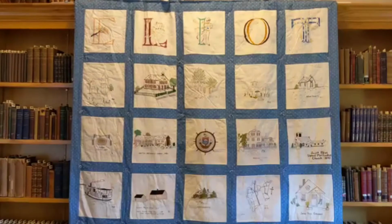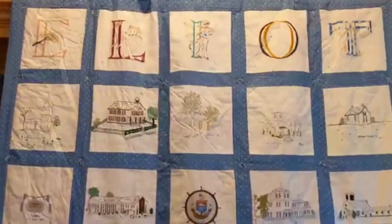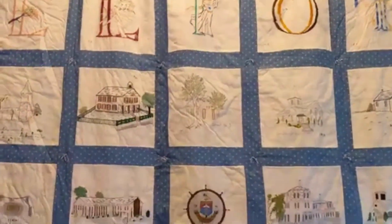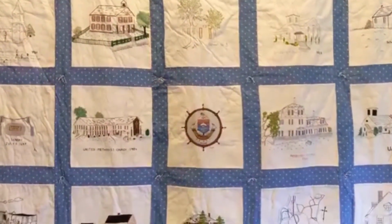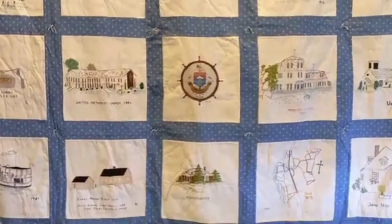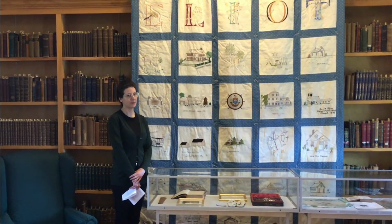We also have this 175-year anniversary quilt. This quilt depicts lots of different historic buildings that existed in 1810. So you won't see the Fogg house or the library on this quilt, as they both came after that time.